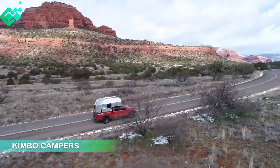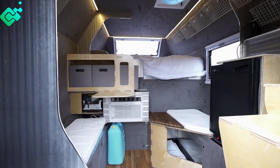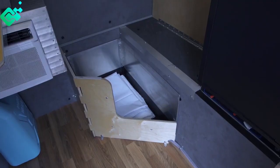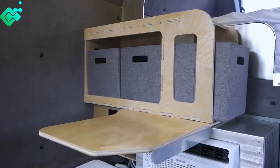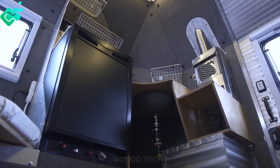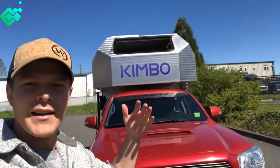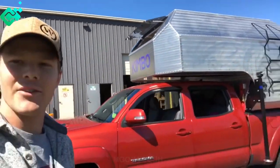Kimbo 6 Camper. Kimbo Living, based in Bellingham, Washington, manufactures Kimbo campers from start to finish. These campers boast delightful design elements, such as 3 double-pane windows with screens and blackout blinds. Additionally, each Kimbo camper is equipped with a roof vent fan featuring a skylight, LED lighting, and even solar lights along the perimeter.